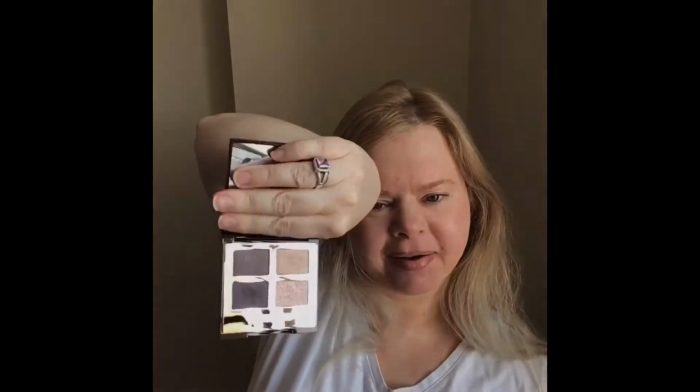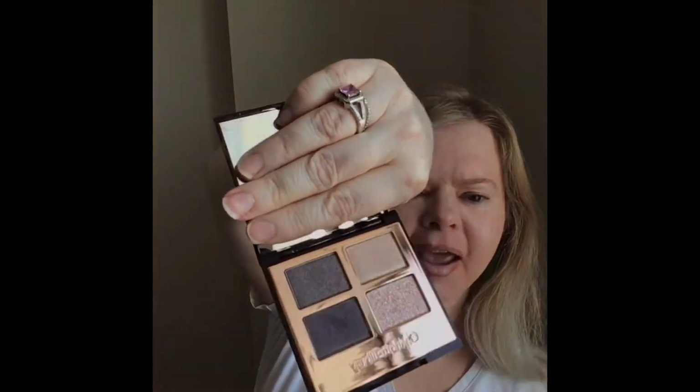Also, I should show you what I got as a Christmas gift. What I got from a dear sweet friend of mine is from Charlotte Tilbury, an eyeshadow palette, and I thought maybe I'd do one or two colors really quickly because I did not want to make this a very long video. It's a luxury palette, color coded eyeshadows, and the Uptown Girl. And this is it right here. It's upside down like that, and I hope you can see it. And let me quickly swatch this for you.